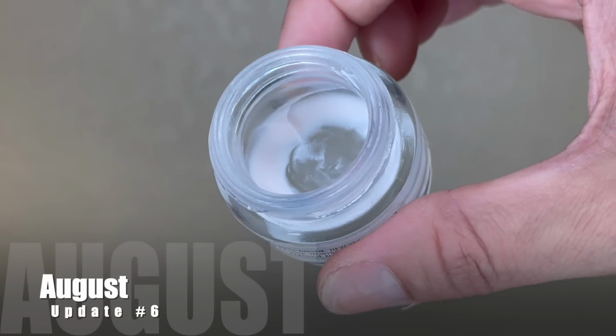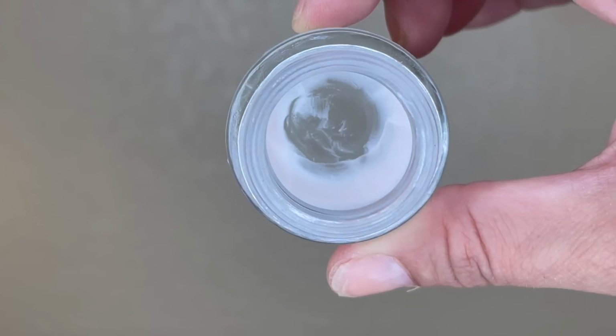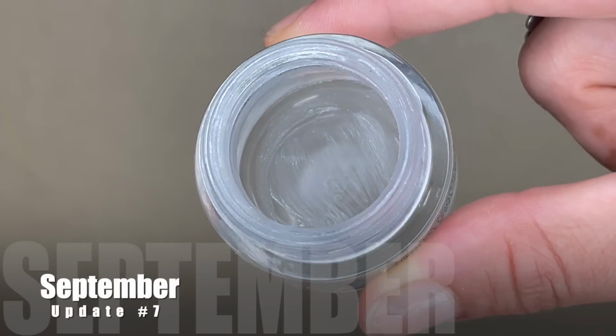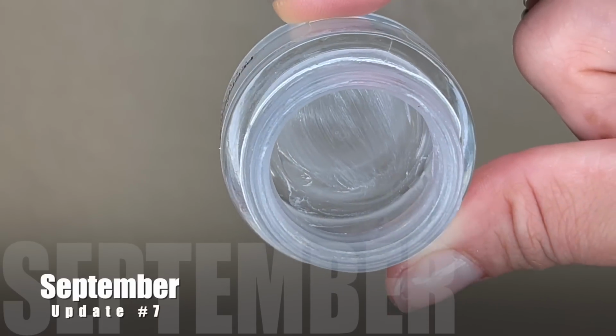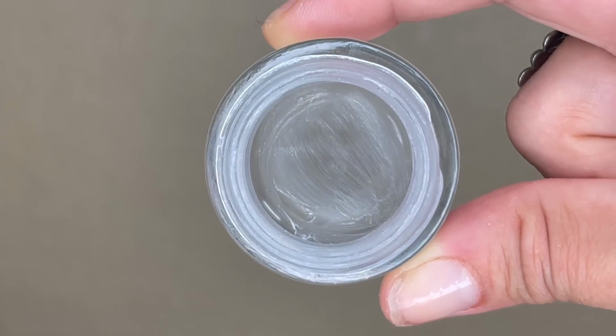I reached for it 10 more times. Today it weighs 55.56 grams. So I used up 0.92 grams of product, and here's what it's looking like today. And as you can see, we are now completely empty. This jar has been scraped as much as possible, and this is now a rollout, which I'm very excited about. I knew it was going to be empty by this update, but I'm just happy I was able to get there. I love this pore filling primer.